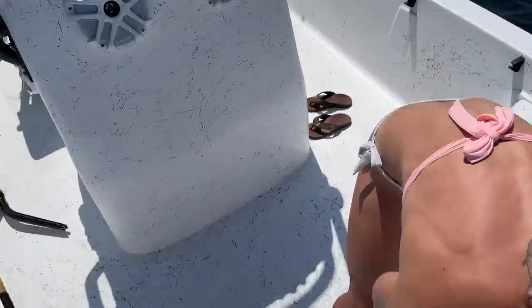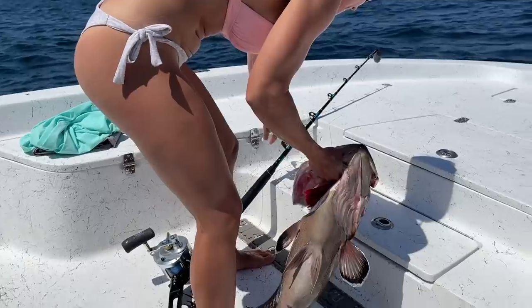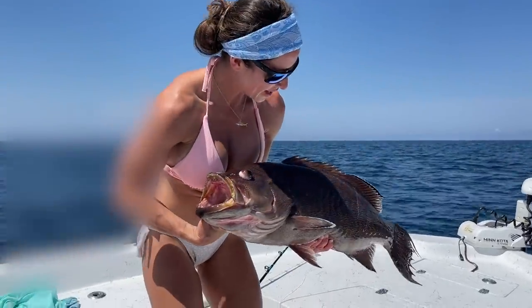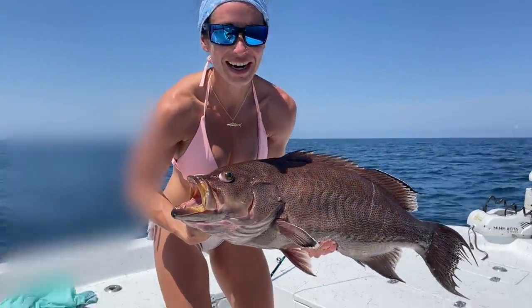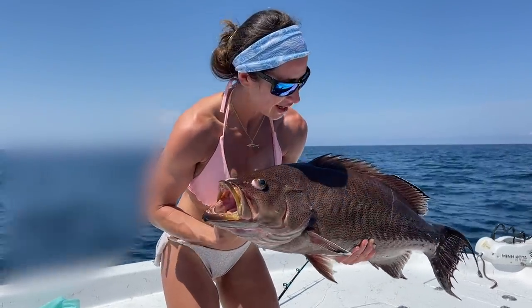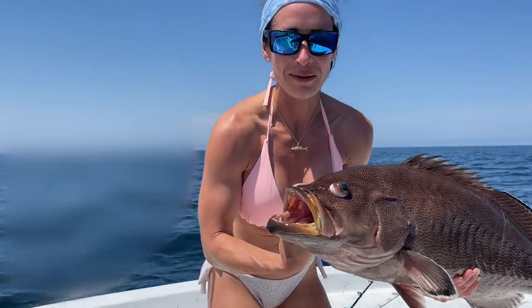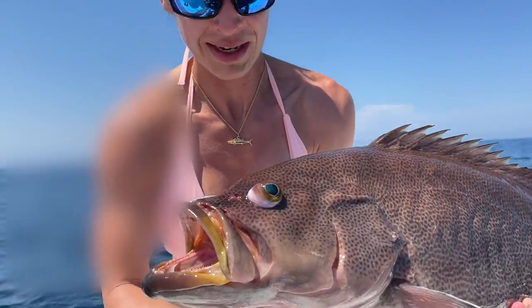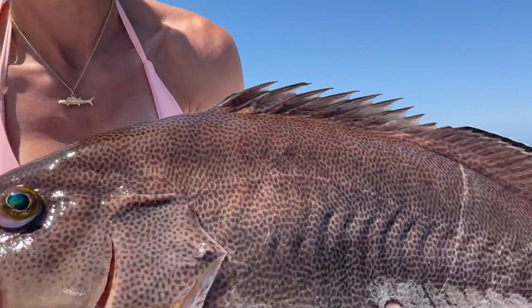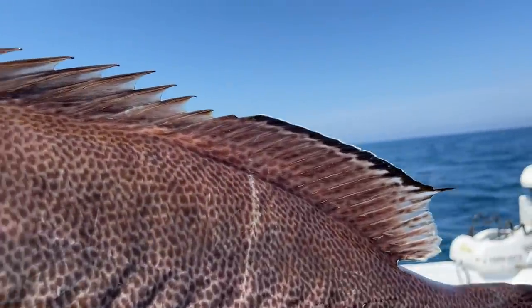Actually, this sounds better. This time. What you got, girl? A big scamp grouper. Oh my gosh, he's heavy. He's so pretty. Look at his eyes, they're bulged out. Yeah, look at his fin. Just hold him, turn him to the sun this way. His tail, no, the other way. Yeah, I want to show him that beautiful white trim pattern.